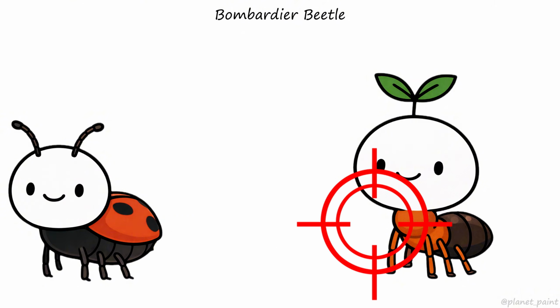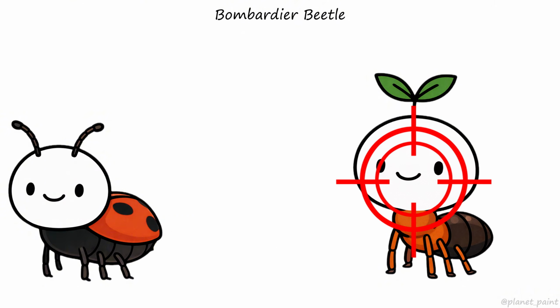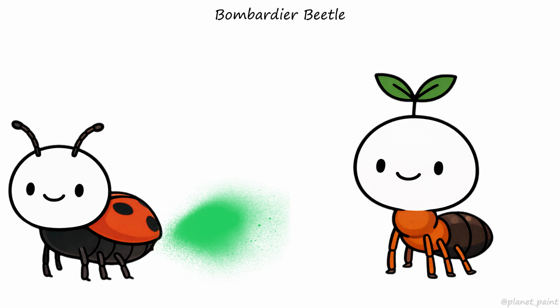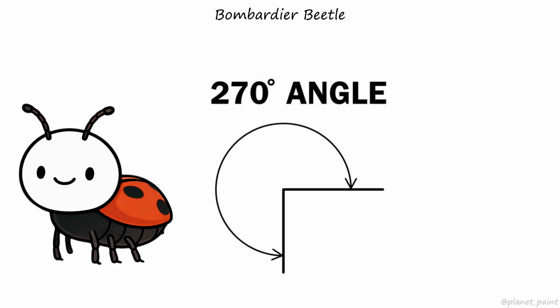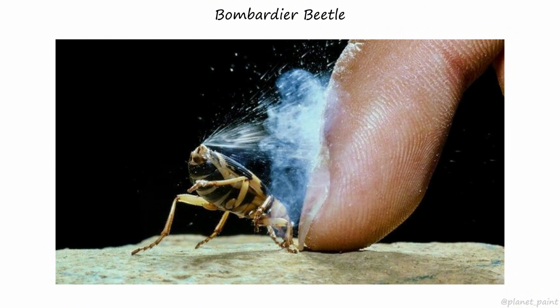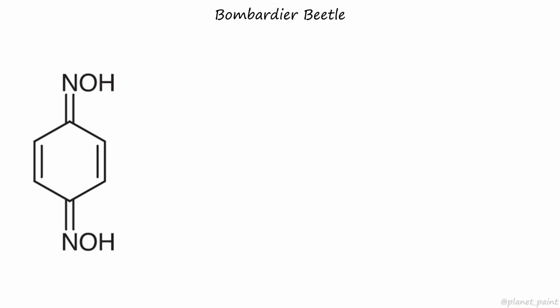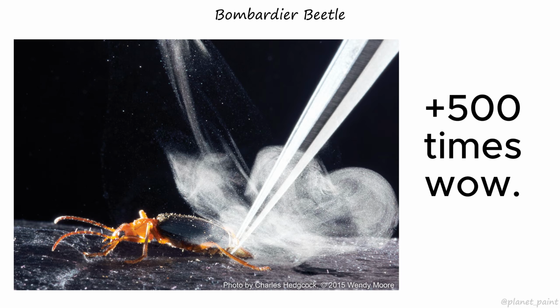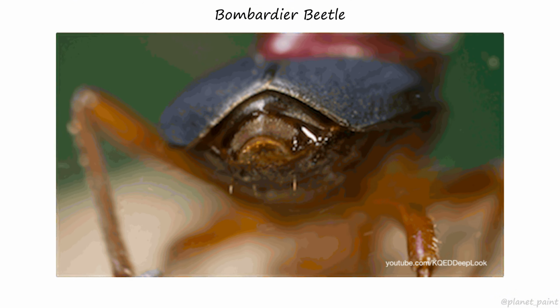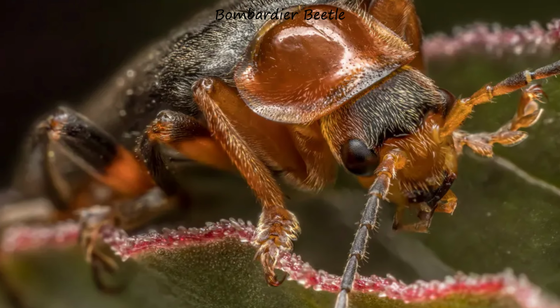The beetle aims its rear end like a tiny turret and fires this boiling toxic spray with a loud popping sound. It can rotate its spray nozzle 270 degrees, so good luck sneaking up from behind. The spray contains benzoquinones, which burn your skin and eyes on contact. Some species can fire this chemical weapon up to 500 times before running out. The whole process happens in milliseconds.